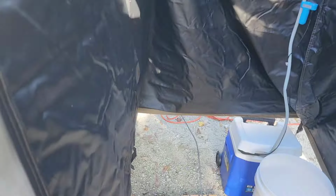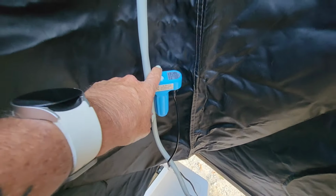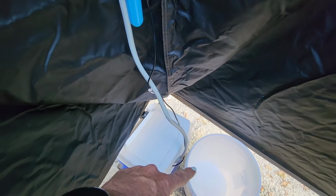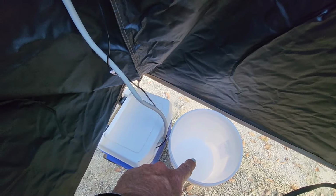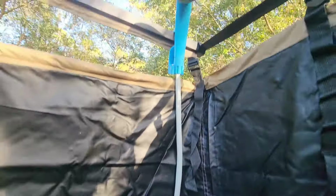So this is, let me pan out, a really big space. And this is our shower. So this is the pump, and it goes into the water depending on if we need a longer shower. We use the 5-gallon bucket. Shorter shower, we use the 4-gallon cooler.